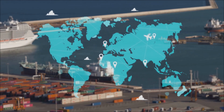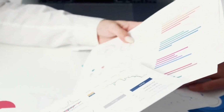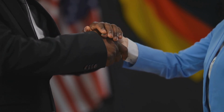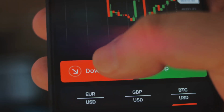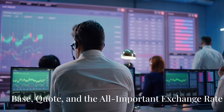The Forex market is essential for international trade and global business. Imagine a company in Germany that wants to buy goods from the United States. The German company has euros, but the American supplier wants to be paid in US dollars, so the German company needs to exchange its euros for US dollars. They do this through the EUR/USD trading pair. Without these currency pairs, international business would be a logistical nightmare.